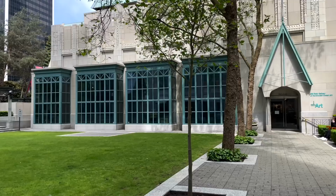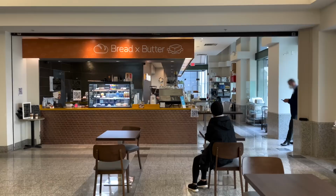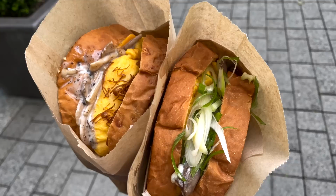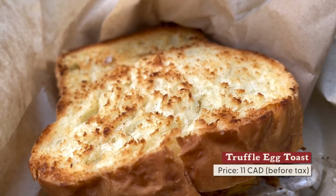After a 20-ish minute walk from Emery Barnes Park, we arrive at Bread and Butter Cafe, where we shall get thick toasts. I already studied their menu online in advance, but here's the handwritten excerpt. They also sell coffee and tea. The toasts pass the smell test. Introducing the torched Wagyu egg toast and truffle mushroom egg toast. Both are bookended by slices of brioche. The truffle toast contains scrambled eggs, cheddar, and of course, mushrooms. Truffle-ish. Super umami. The egg is moist. The bread is pretty fluffy, but then when you squish it and eat it, it flattens out quite easily.